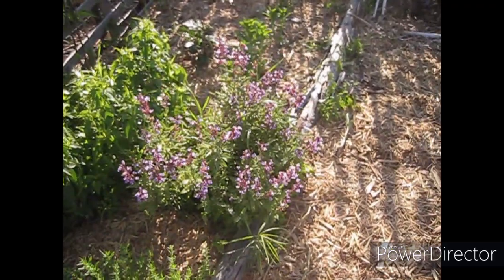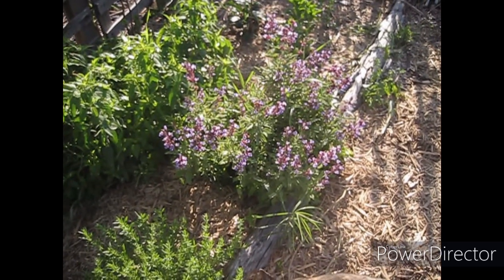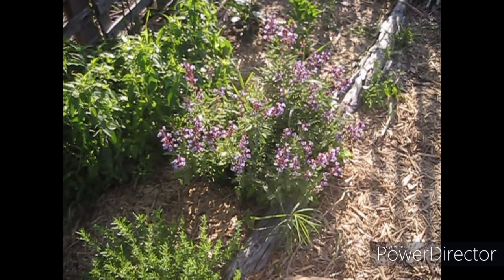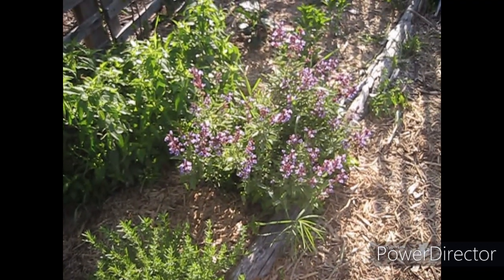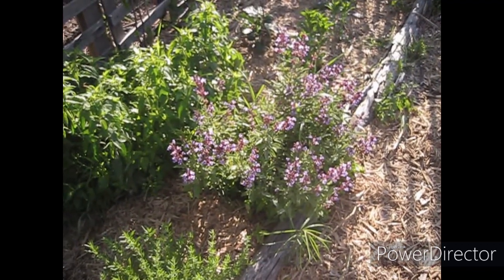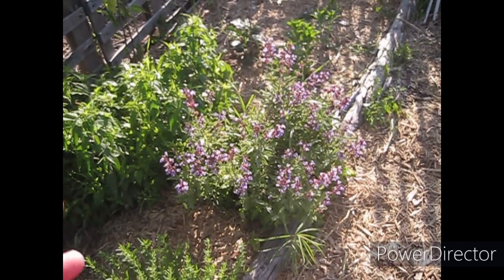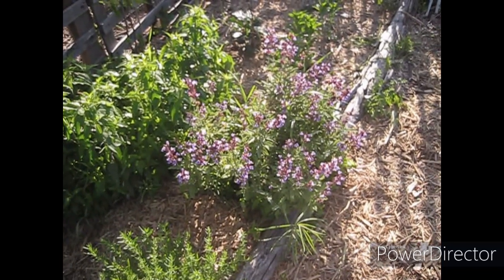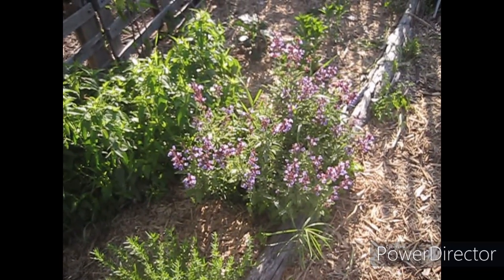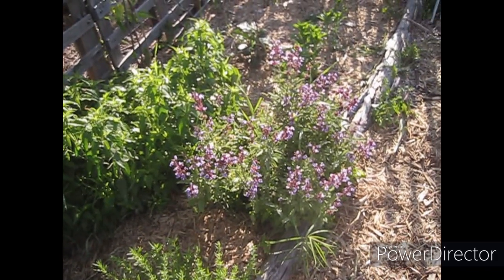This beautiful plant here is actually sage. It's really, really pretty when it goes to flower. I have a couple bumblebees on it right now. So thankfully I don't need any sage right now this year, because all my sages have flowered. And basically for sage and some other herbs, once they flower, you don't want to harvest them. They're done for the year, so to speak. But the flowers are great for pollinators, and they're very pretty.